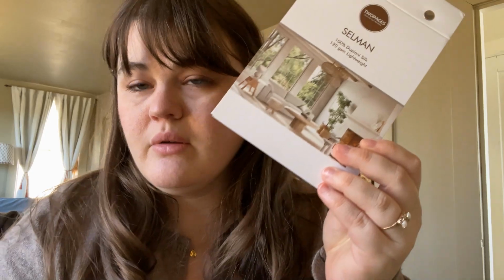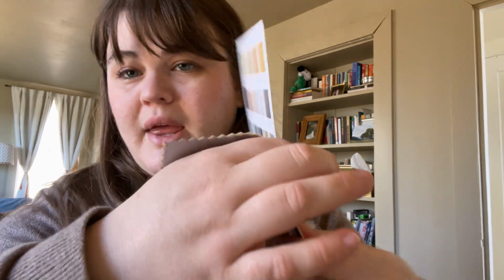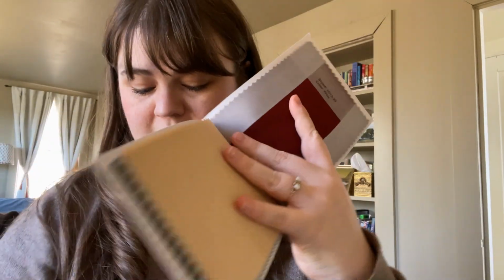They sent me, I asked for some sample booklets of the different types of fabrics. They do have really beautiful silk and linen, and this is actually a linen cotton, but they also have a pure linen curtain fabric. And so I got it because they have a pink silk. It's also kind of a blushy peach, and I really like it, but I think that it doesn't quite go with the paint color that I'm thinking.